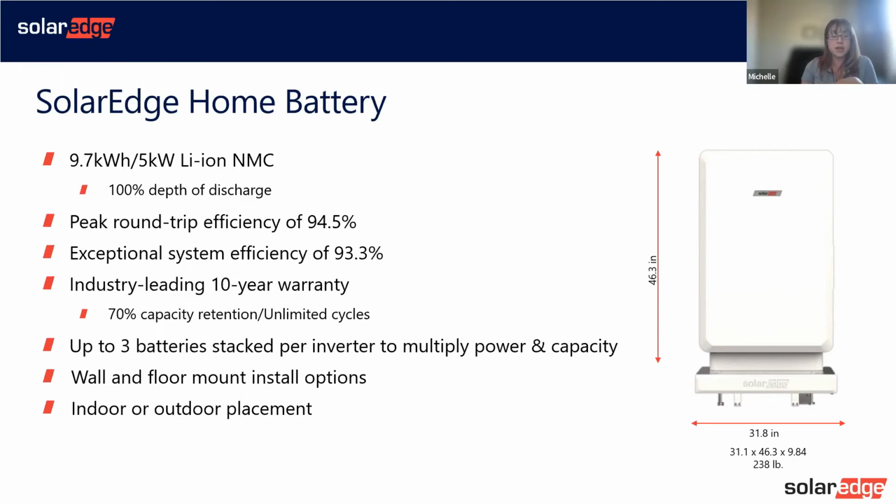So I mean, it depends on that. That's based on system size. So with 3 batteries, you don't want to do anything under a 7.6 inverter. You're just not going to have enough solar to actually charge those batteries. So that 7.6 is kind of the starting point with a 3 battery solution. And then you have the 10 or 11.4.